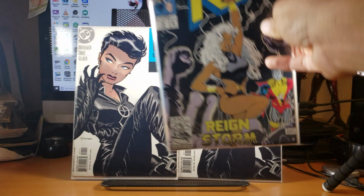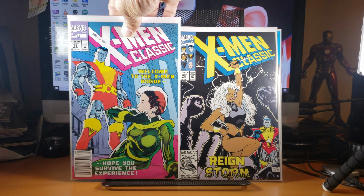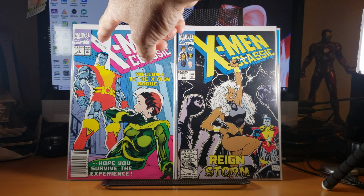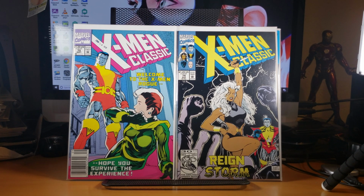Also got X-Men Classic #74 and X-Men Classic #75. Believe it or not, that one has a date stamp on the top right here, which I thought was pretty surprising. I never thought I'd see a date stamp on a book that's fairly current. I guess you could say 92 would be fairly current for a date stamp. And both these covers are by Adam Hughes, so that made me happy.